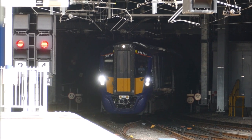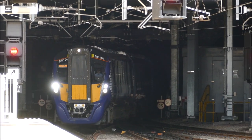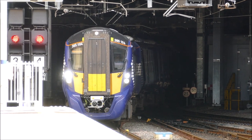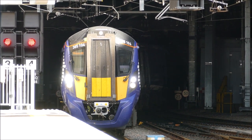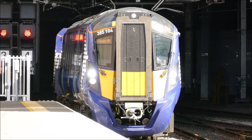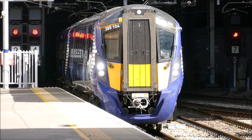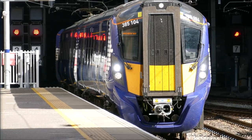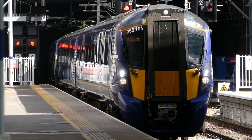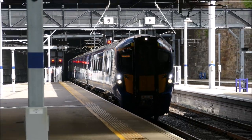Here you can see my train arriving, formed of a 4-car Class 385-1 and a 3-car Class 385-0, with a total of 7 coaches available on this service today. The 3-car Class 385-0s do not have a first class area, so if you do wish to travel in first class, make sure that you are travelling on a 4-car Class 385-1 unit, and you will be happy to travel in first class on that day.